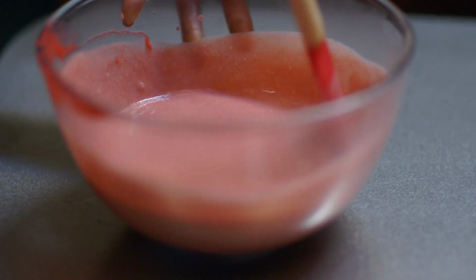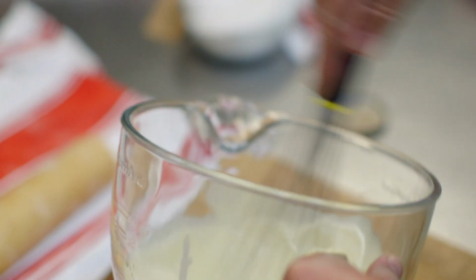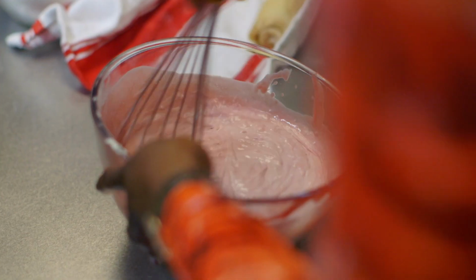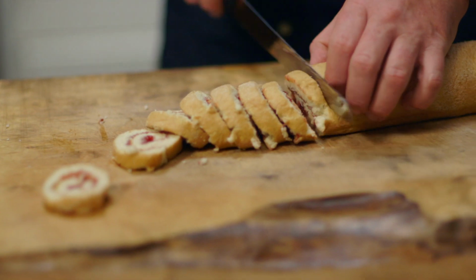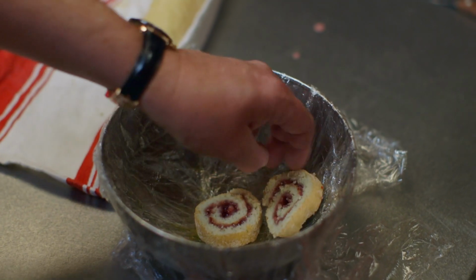Right, we're on the home straight. It's time to turn the chilled raspberry custard into a mousse. Whisk some double cream and pour into the custard. This will add structure and texture and help you start building your cake. You can then take your sponge. Look, oh, it's very good. Take the Swiss roll slices, place them inside the mould like this.